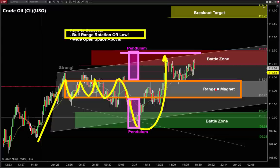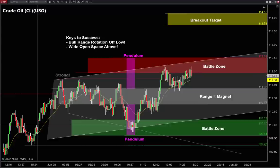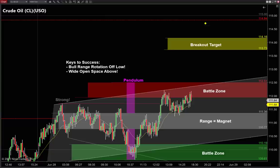But I'll tell you right now, if the buyers can nudge this thing a little bit further here, they can break through that pendulum swing into potentially, I mean, let's face it, 115 is probably the next big objective here, right? Oil loves to make $5 moves right now. We're coming off 110. I get some breakout targets up here at 113, 114, but let's save all the window dressing, right? It wants to go to that 115. That 114.84 is where this market wants to go here.